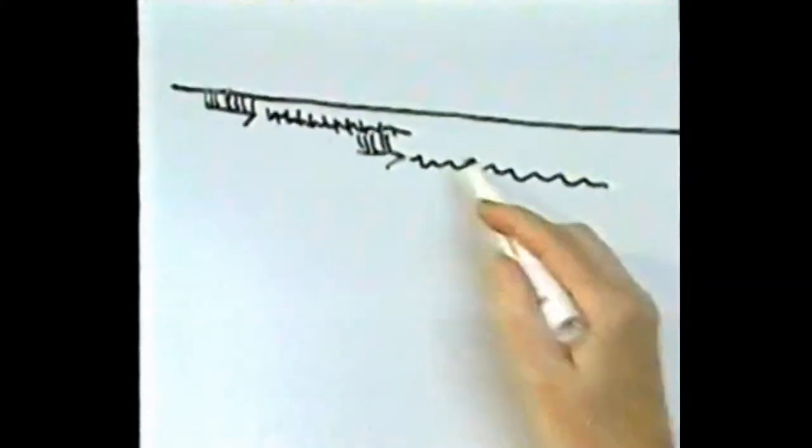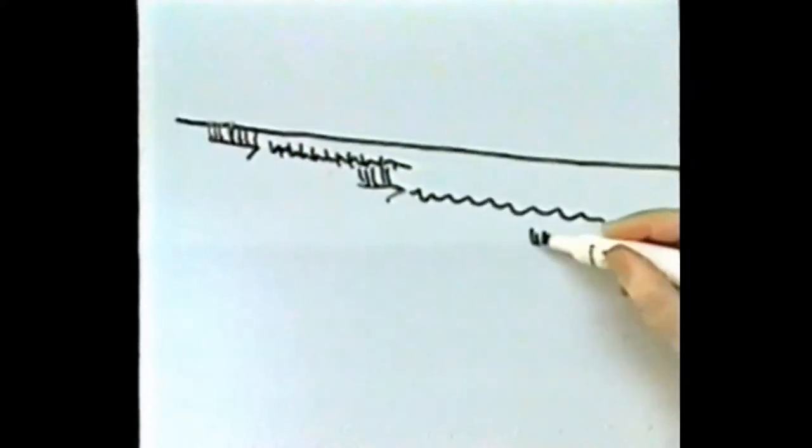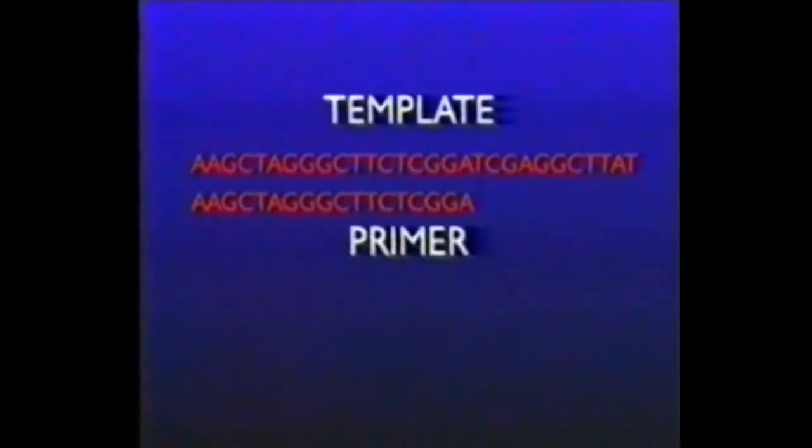In order to ensure the primers are only binding to one spot on the DNA, the primers must be a certain number of bases long. Normally, they're 18 nucleotides long. This way, they bind to only one spot on the entire human genome.